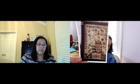Prompt number 2, stitch on a WIP with a border. Okay, well, I don't have too many with a border at the moment, but I've got a goal to try and finish Strawberry Fields, and it definitely has a border. So Strawberry Fields is going to get a bit more love.